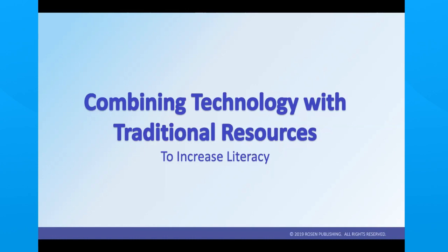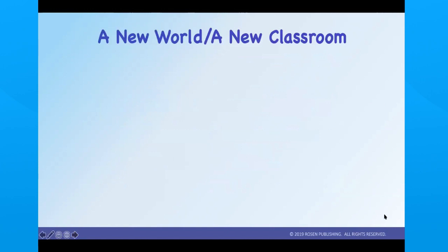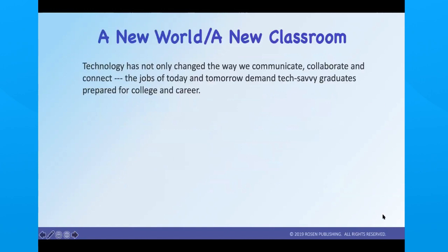Just in general, combining technology with traditional resources to increase literacy. Again, I have access to LevelUp, so those are my pictures, and I will show you LevelUp at the end, but this is something that I love because it really applies no matter what your technology is. All right, so with that, it is a new world, and I don't like to read to people that are well read, but I do like to make sure that I pause and give you time, so I'll do that.